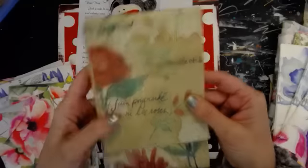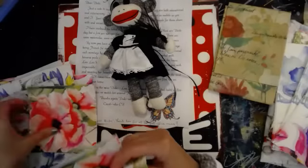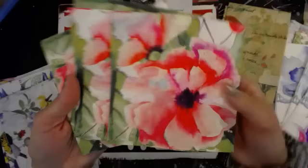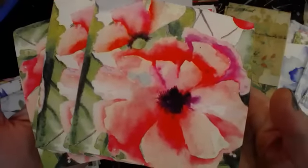Okay, then here's another piece of that tissue paper folded up. Here's some more napkins. Let me kind of look at these. Are they beautiful?